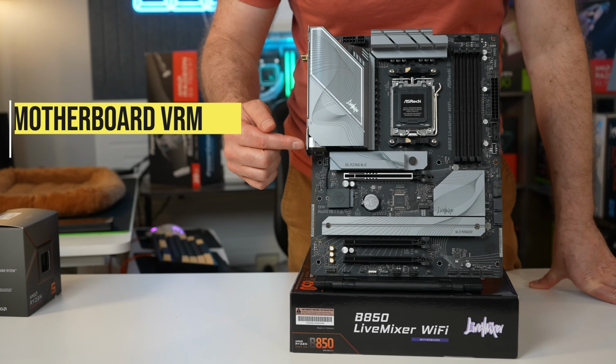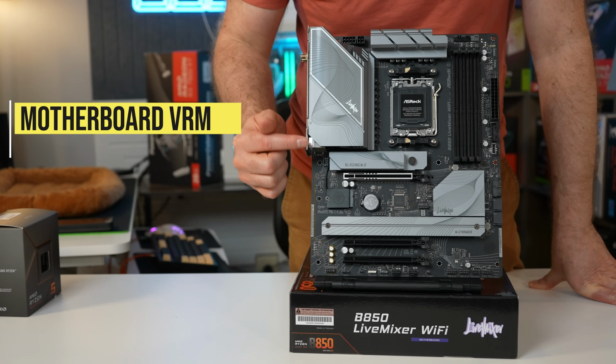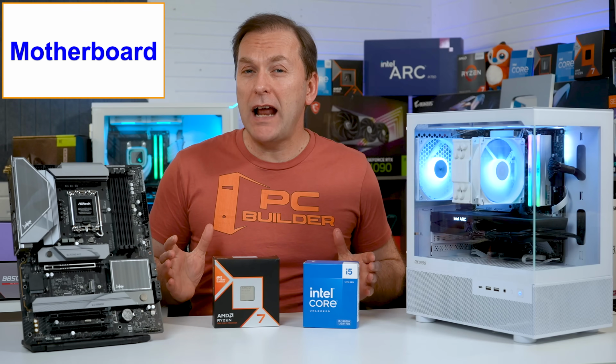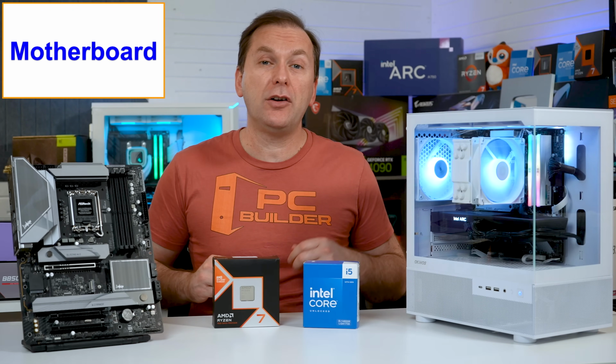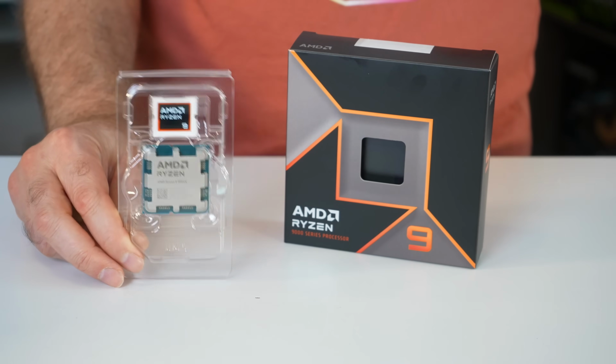One of the important motherboard features is the power delivery on the motherboard, called the VRMs, a little half square around the CPU, which will often have a heatsink to avoid overheating under heavy use. You should pay close attention to these if you're using an 8-core or greater CPU.